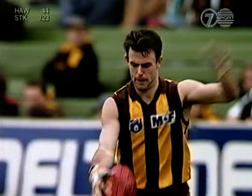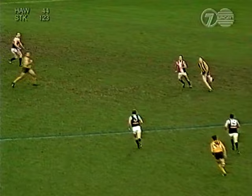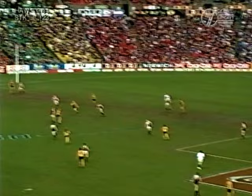Harford goes short, and Lawrence, who's played most of the game in defence, now at the forward half. Trelevin had a good third quarter. Back to Harford. Peckett couldn't quite take the mark, but he recovers, and the Saints belt it out of defence. Smith and Crawford. Crawford once again. Inside 50.